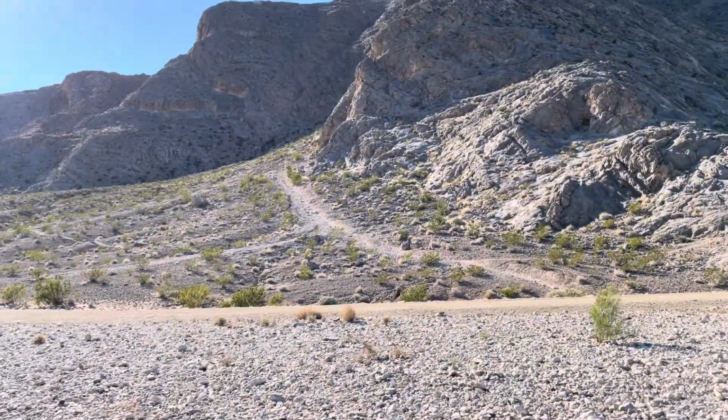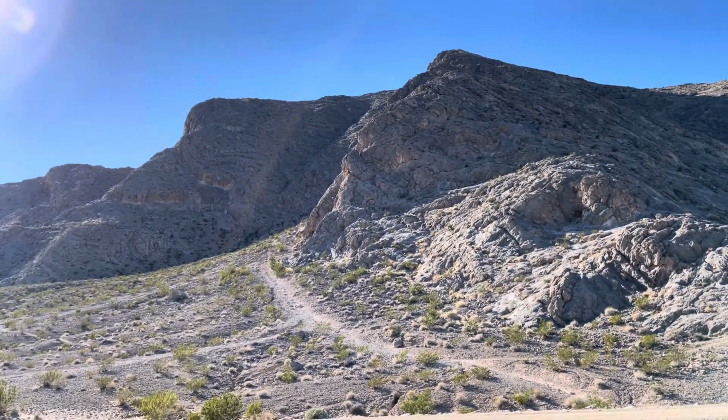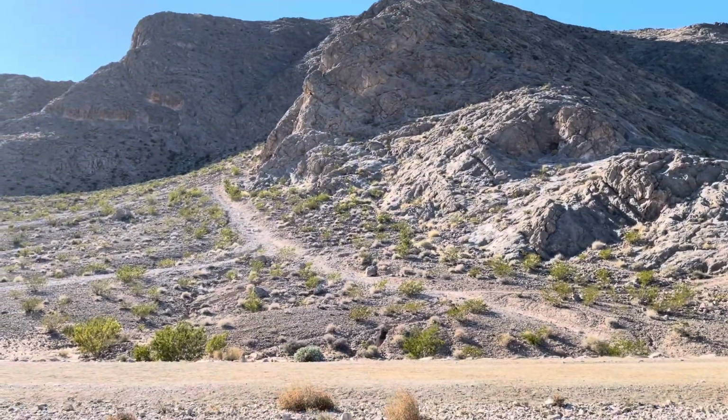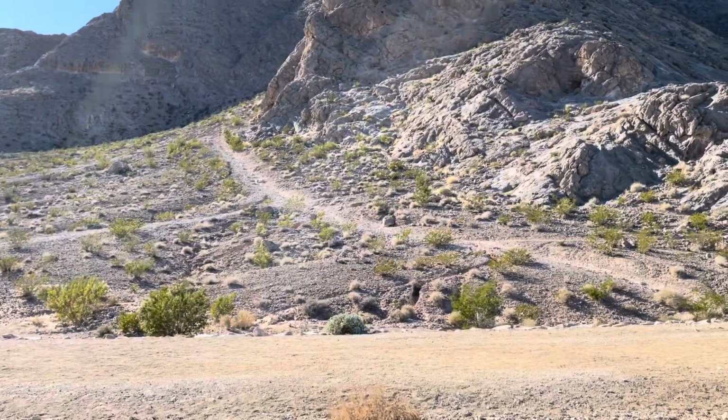Walking pretty much straight in from the parking lot. Up in there, the top of that little trail is where the caves seem to be. I'm gonna go up there and see what we can spot. A little further along up the hill, the caves, or what appears to be the caves, are right behind me. They might just be small holes in the rock, but let's go check it out, see what's up there.